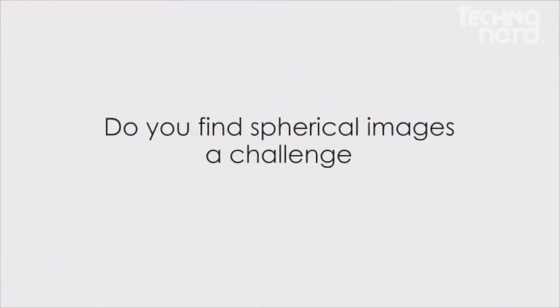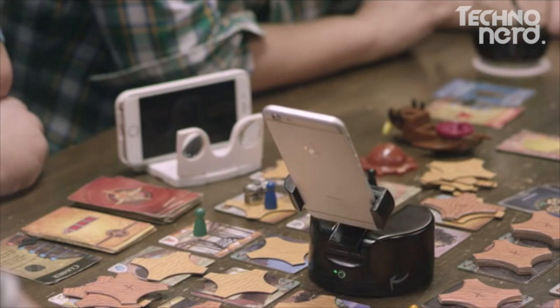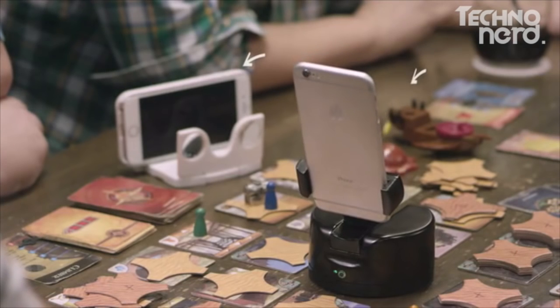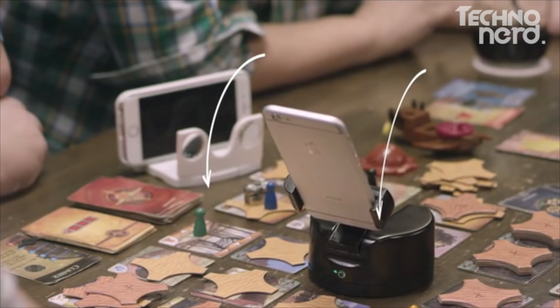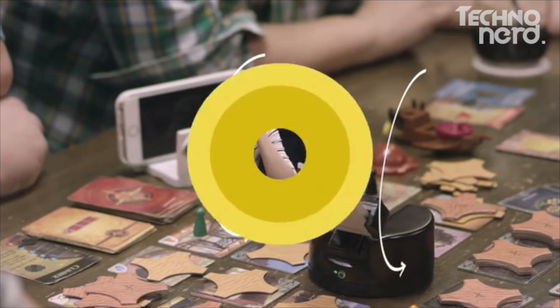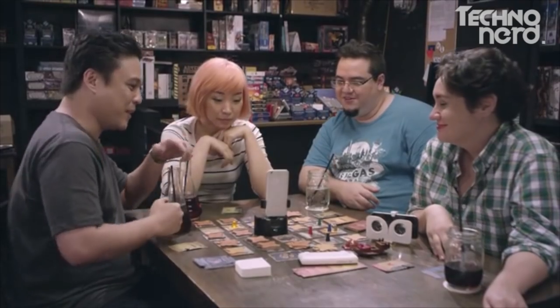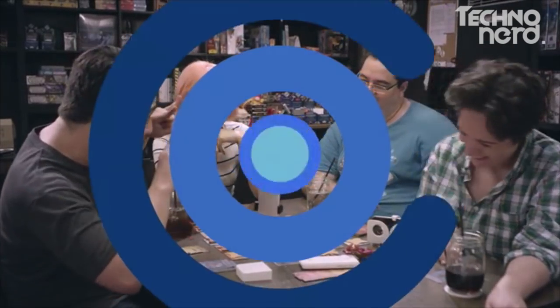Do you find taking spherical images a challenge? The Orbit 360 supports the three-ring capture by tilting your phone up and down, making the perfect panoramas, turning your viewers into explorers. Sharing your content should be easy and immediate, so we introduced two super compact viewers.